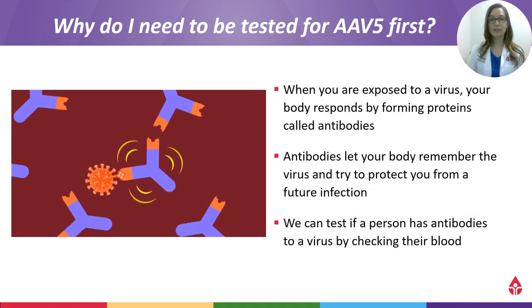So at this stage, you may or may not know that we will need to do blood work to check and see if you have AAV5 and how strong your body's response to that virus is before you can get HEMGENIX. Well, why do we need to test you for this first? When you're exposed to any virus, whether it's AAV5 or the flu or other viruses or even to vaccines, your body has an immune response, and part of that is it forms proteins that are called antibodies that are specific to the virus in question.